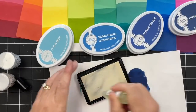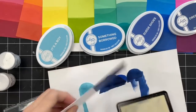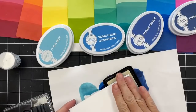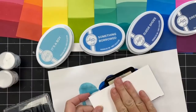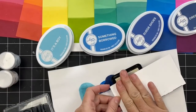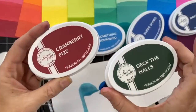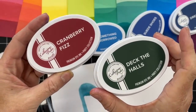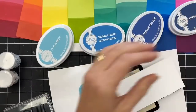Welcome, welcome, friends. So we have 3 new embossing glitters that will coordinate with those colors. So Glitz, Uptown, and now Dress Blues. That will be hitting the shop next Wednesday, October 13th. We also have these already, Cranberry Fizz and Deck the Halls, in the shop already. Yes. Those were released last year.